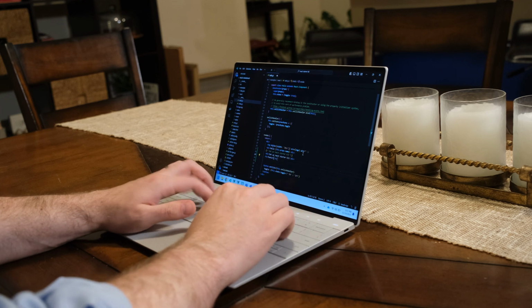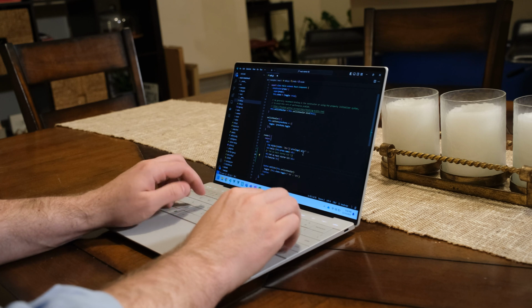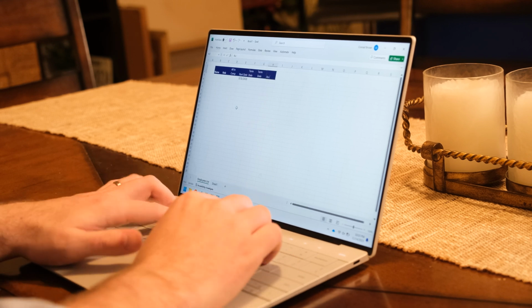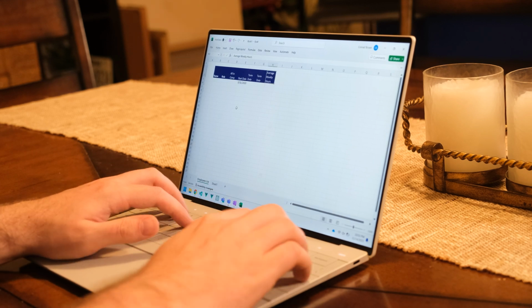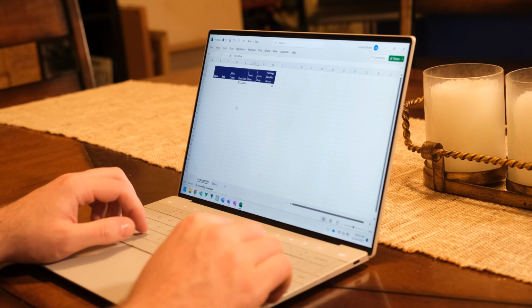During my time with the XPS 13 Plus, it adeptly handled my everyday office tasks like coding, Microsoft Office work, and video editing, showcasing its capabilities as a pretty powerful thin and light device. The performance was smooth and consistent, handling multiple applications and processes at a time without significant hiccups.